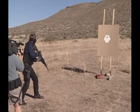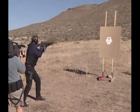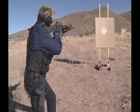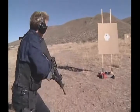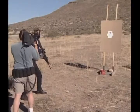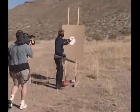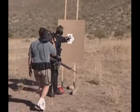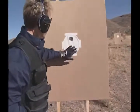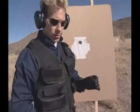And there we go, top of the target. Again. Okay, so at these distances, here's my sights, here's my shots. This is what we're hitting. Again, very comfortable for self-defense shooting.